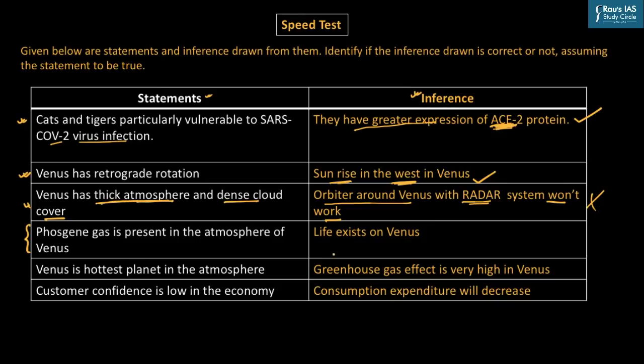If phosgene gas is present, then life must exist on Venus. There are only two ways to produce phosgene gas. It is produced naturally because of a living ecosystem, or it can be produced artificially by human beings in a laboratory. Assuming nobody is artificially creating phosgene gas on Venus, there is only one way it can be produced: through the existence of a life form. So life exists on Venus. This is a correct inference based on this statement. If you look at it individually in an isolated manner, this will not be a sure shot correct statement because we do not know it yet. But based on this statement, this inference is correct.